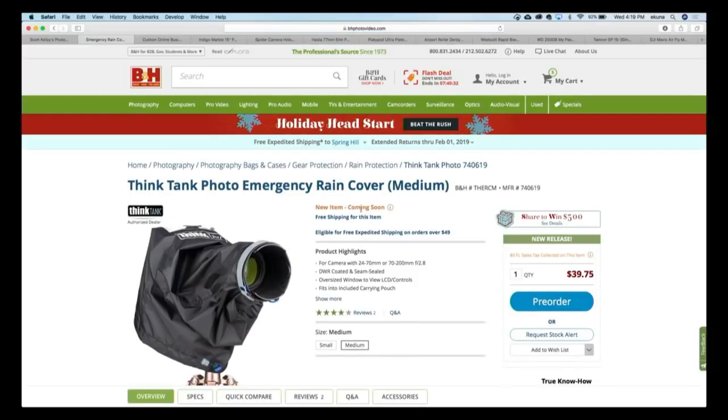Ooh, so the new item coming soon. Oh, yeah. That's how new it is. I just got mine. So it must be coming any day. Yeah. So anyway, very cool. The emergency rain cover from Think Tank Photo. That's something everybody needs, because you're going to be out in the rain.